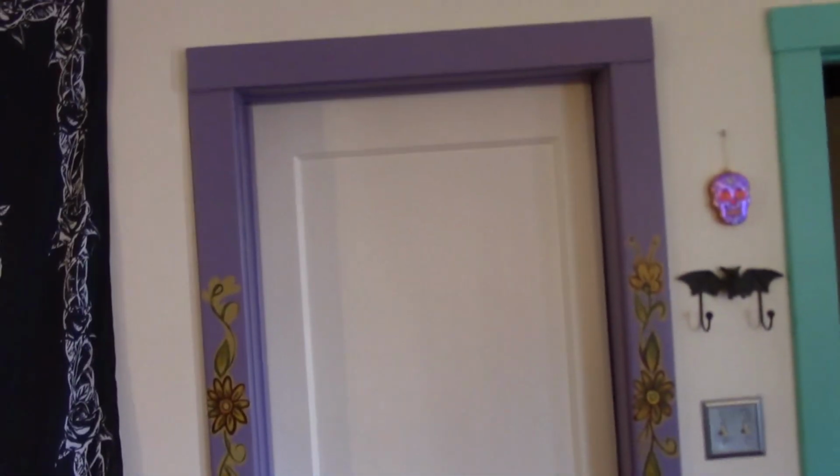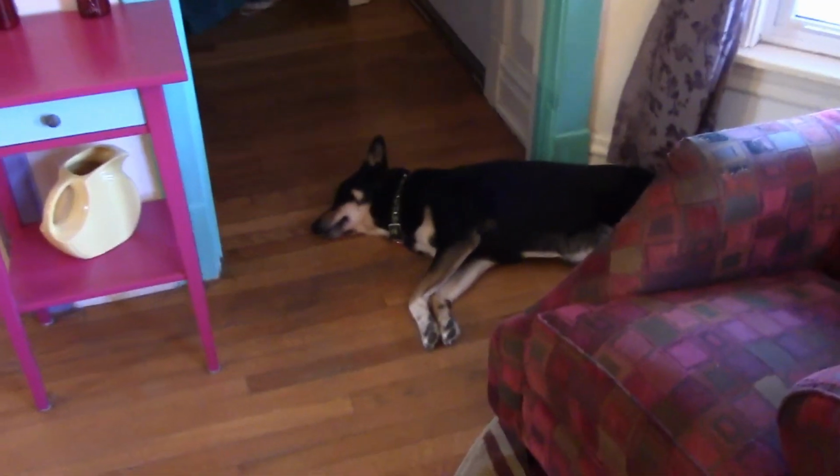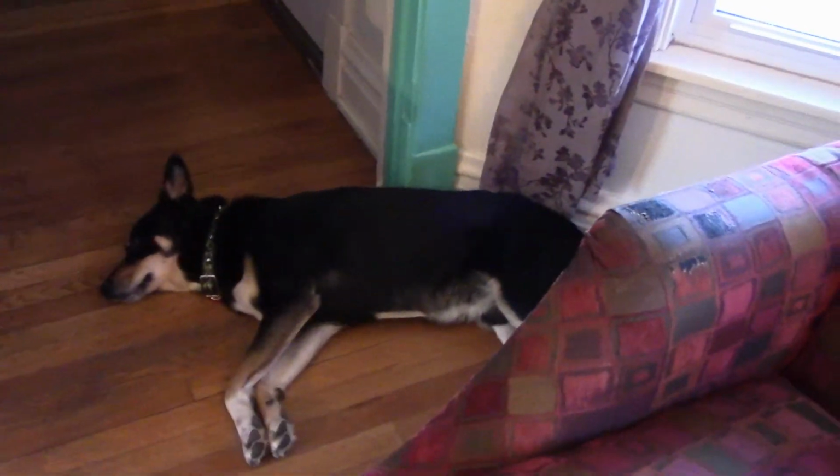We've been customizing some of the trim work as well, just having fun. Painting things in bright colors to kind of spruce the place up. Shadow guarding the house.